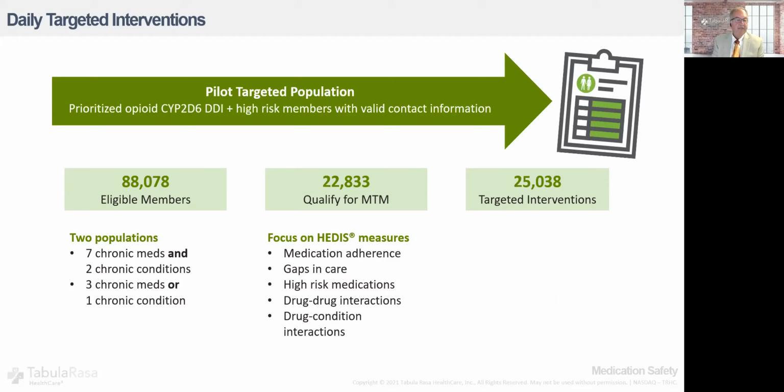So starting out with 88,000 plus eligible members, the two population stratifications are there. With the Commonwealth, the CCC Plus group, we looked at 7 chronic meds and 2 or more chronic conditions. And with the other group, 3 chronic meds and/or 1 chronic condition, along with high-risk members as identified through the stratification tool. We further looked at prioritization of the population down to those patients having a CYP2D6 drug-drug interaction. From the population, 22,833 members qualified for MTM, which generated 25,038 targeted interventions. We were also able to address HEDIS measures like medication adherence, gaps in care, high-risk medications, drug-drug interactions, and drug-condition interactions.